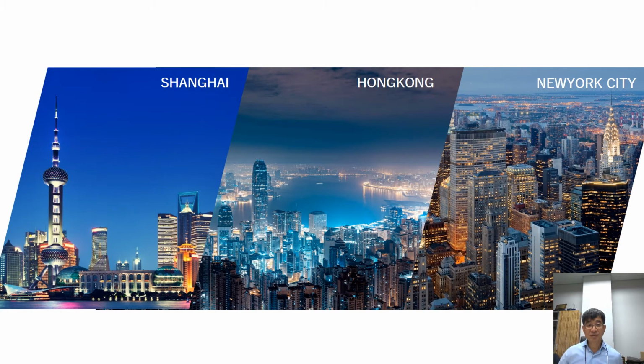What about cities like Shanghai, Hong Kong, and New York? If all of the buildings in those cities can reduce 10% of carbon emissions, we can change the future. This is a feasible vision for the future of Quantum Bionics.